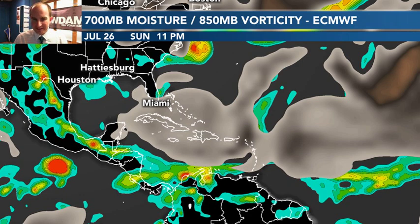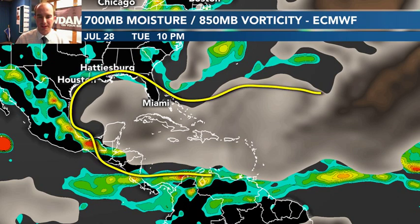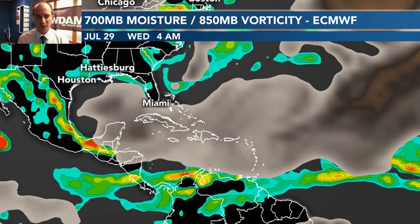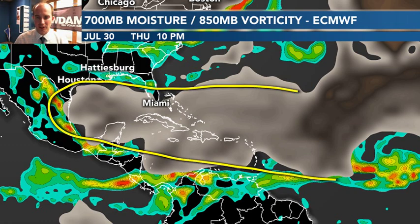There may be a little sliver in here where it tries to survive in between the two masses of dry air. But as you can see, as we go through time, look how expansive this dry air becomes. We're into the Gulf, we're into the Caribbean, we're out over the open Atlantic. There's just so much dry air out here. It seems at this point like it's going to be difficult for anything out there to try and develop. And then that dry air just extends itself even further back off to the west.